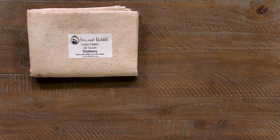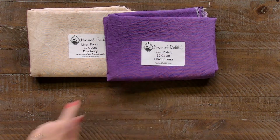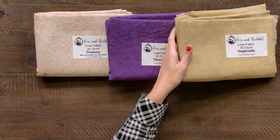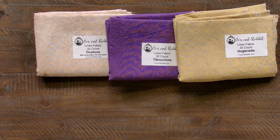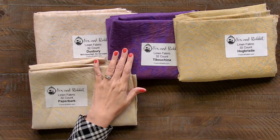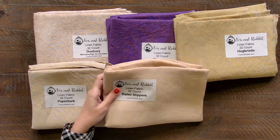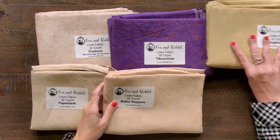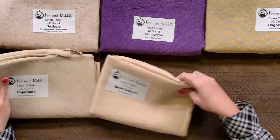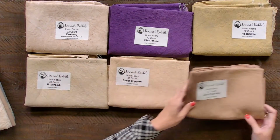So Duxbury, Tiboshina, Hog Bristle. I have to Google what that is. I wonder what that is. Paper Bark. And I do know that Cheryl has already purchased a lot of this, so you'll see some of this stitched up. Ballet Slippers. I'm going to try to make them flat because I feel like when I put them, they kind of distort. Okay. Up at the Attic.